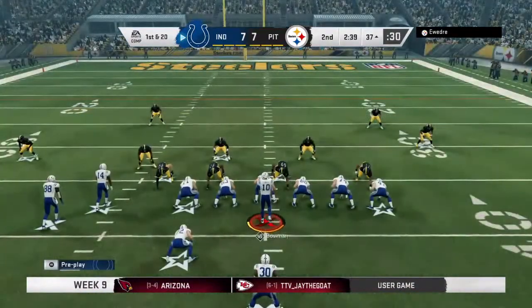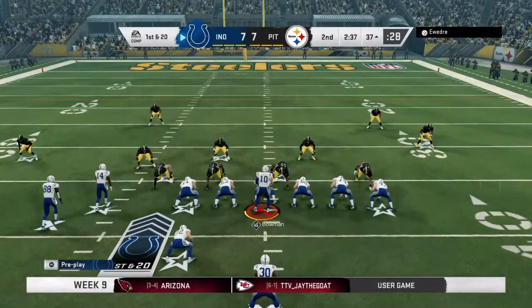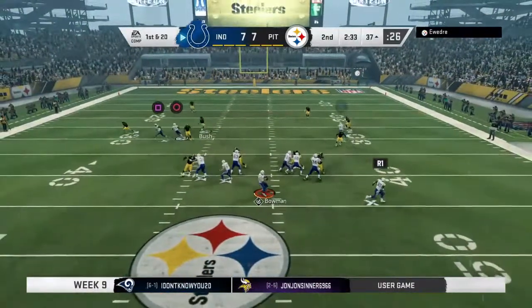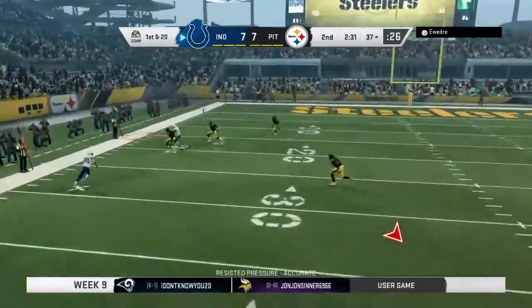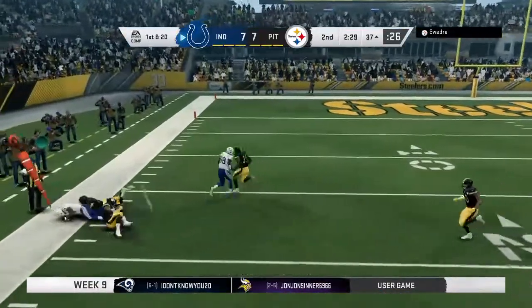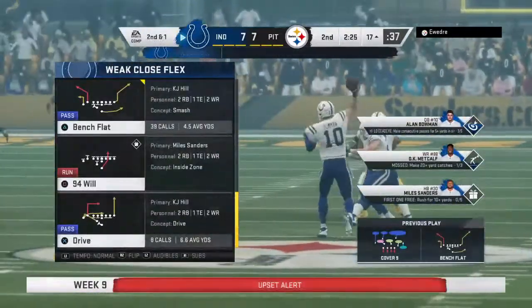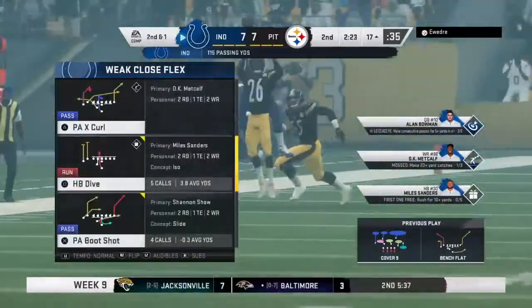Ready? 60 Pittsburgh. Let's go, D. Big Sears right here. We got it up. Back to throw. Bowman. It's Hill, complete. 19 yards there on the pickup. And it'll be 2nd and about a yard.